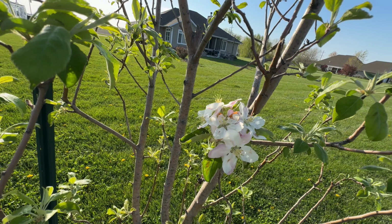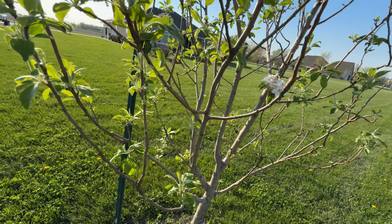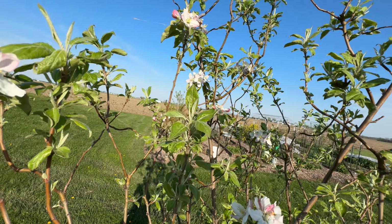Tell you what, there's nothing prettier than these apple trees blooming. This is my Granny Smith apple tree. I got several blooms on her this year.